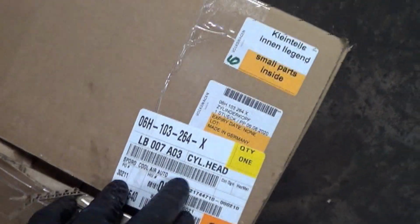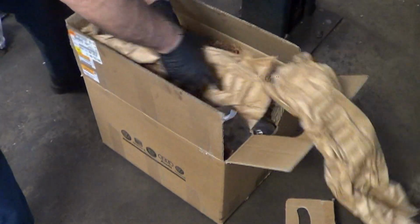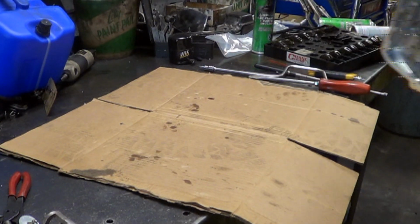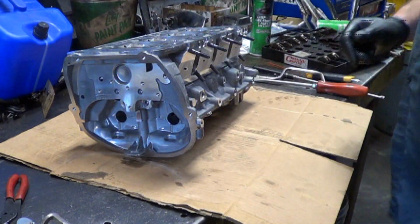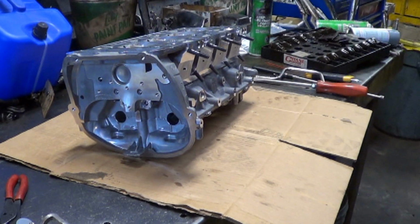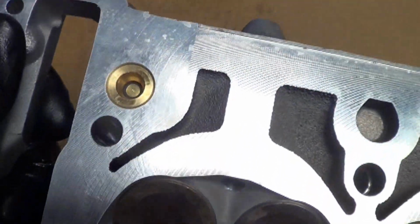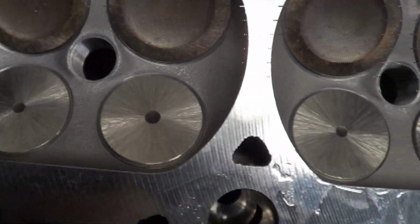Well, the new OE Volkswagen head is here. There's the part number. Very interested to see what the material of the valve guide is, and also it'd be nice if I could identify whether the exhaust valve was sodium filled or not. There's a starburst pattern on the exhaust valve there.